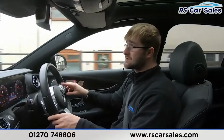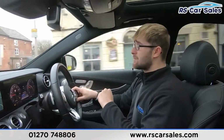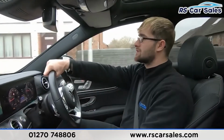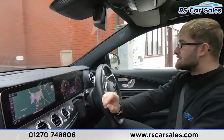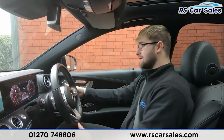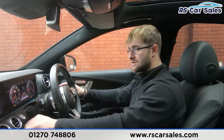So right now, we're into an industrial estate where I'm going to take a right, and I'm going to perform an emergency stop, pop it straight into reverse, just to show you the brakes work exactly how you would expect them to, and you'll see pop up in the centre screen the 360-degree cameras with your front and rear parking sensors. So I'm going to do the emergency stop in 3, 2, 1. Hard on the brakes, straight into reverse, no issues whatsoever. You can see it on the camera just there.